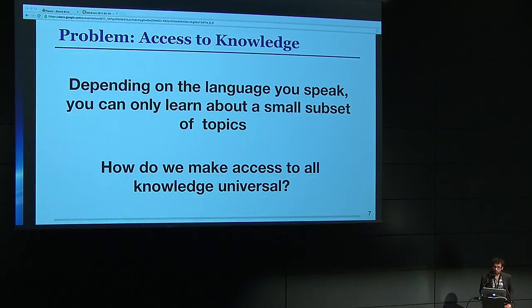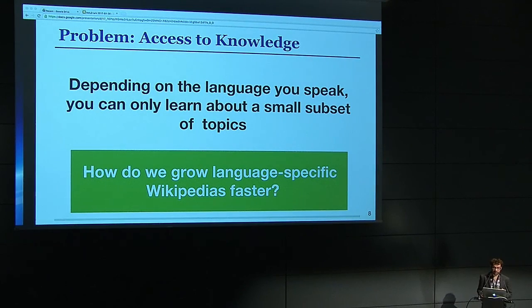All right, so although I focused on the previous slides on content that can be geolocated, that has GPS coordinates associated with it, we have the same massive gaps in content in other domains too, such as the sciences, arts and humanities, and so on. And the bottom line is that depending on the language that you speak, you can only learn about a small subset of topics. And the question is, how do we address this problem? How can we make access to all knowledge universal across all languages? In other words, the challenge is to amplify the growth of Wikipedia, especially the growth of smaller language editions. And in this talk, I will present a system that can do exactly that.